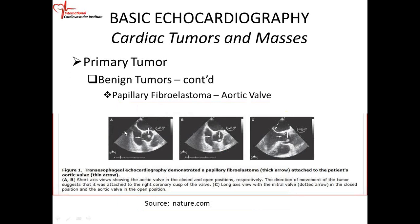Again, if you look here, you can see a little structure, a little mass, on the aortic valve. So again, this is your transesophageal echo. This is your interatrial septum. The cusp adjacent to the interatrial septum is your non-coronary cusp. So your non-coronary cusp is right there. This is the left, and this is the right here. So this structure looks like it's on the left. Well, not really.